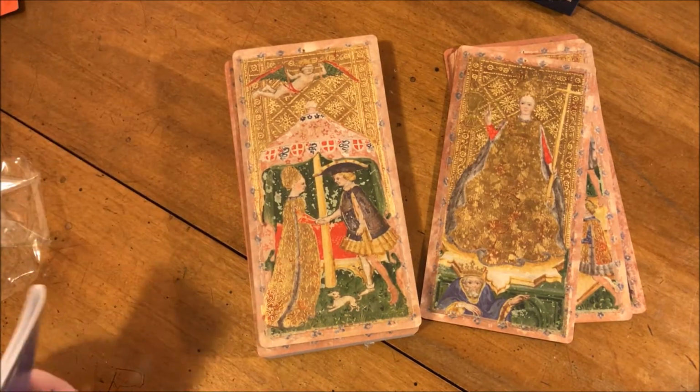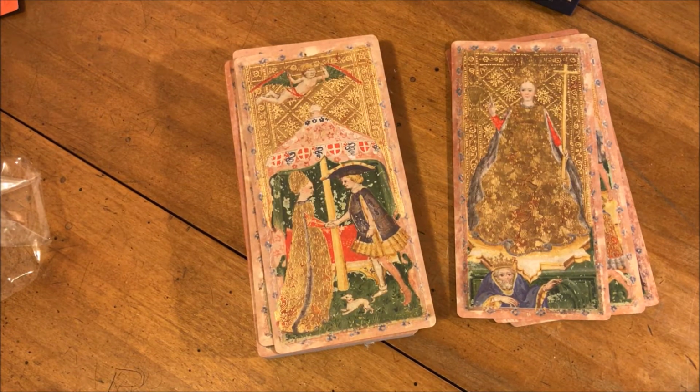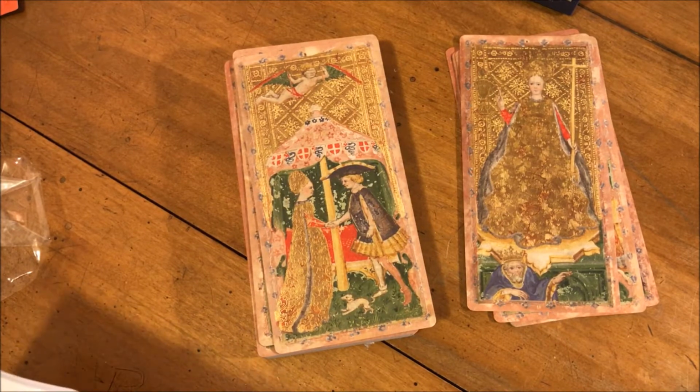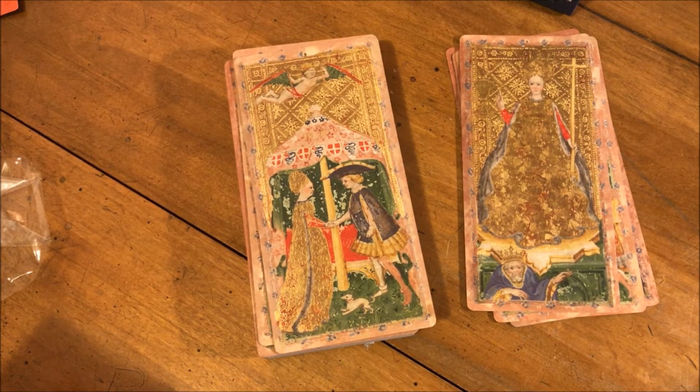That's the Lovers card, so that would be the Hierophant. But she has a distinctly female look about her. Let's see what she is. Okay, she's one of the Graces. So we have the Fool, the Magician, Charity, the Empress, the Emperor, Faith. So this one is actually Faith. The Lovers, the Chariot, Justice, the Hermit, the Wheel of Fortune, Strength, the Hanged Man, Death, Temperance, the Devil, the Tower, Hope instead of the Star, the Moon, the Sun, Judgment, and the World. Okay.